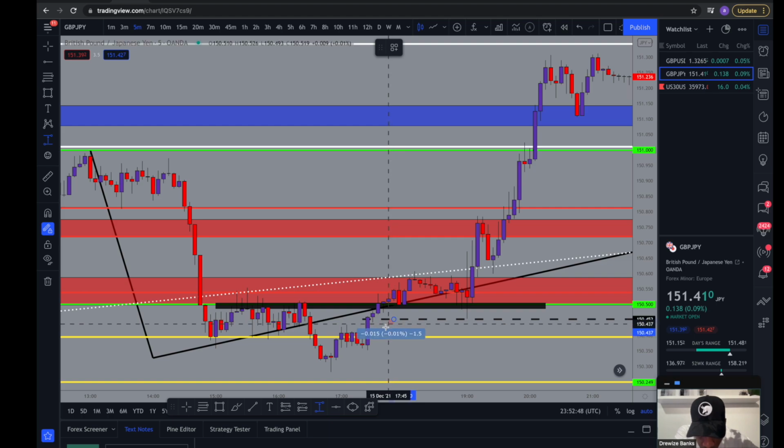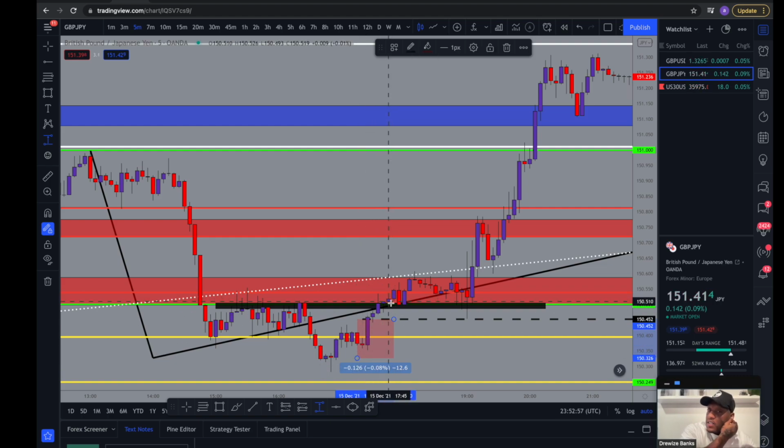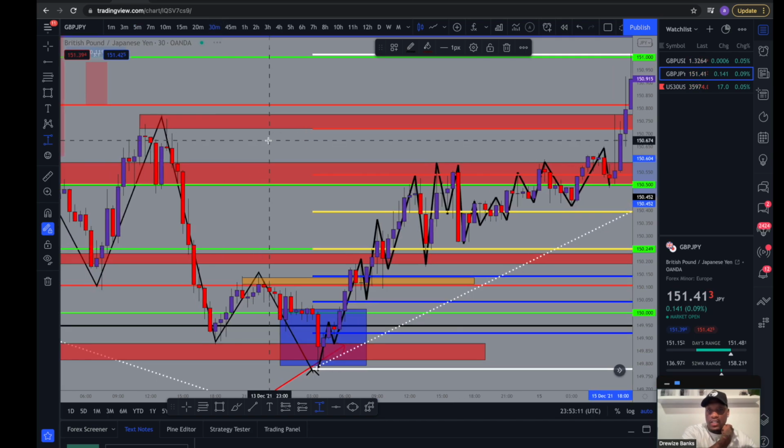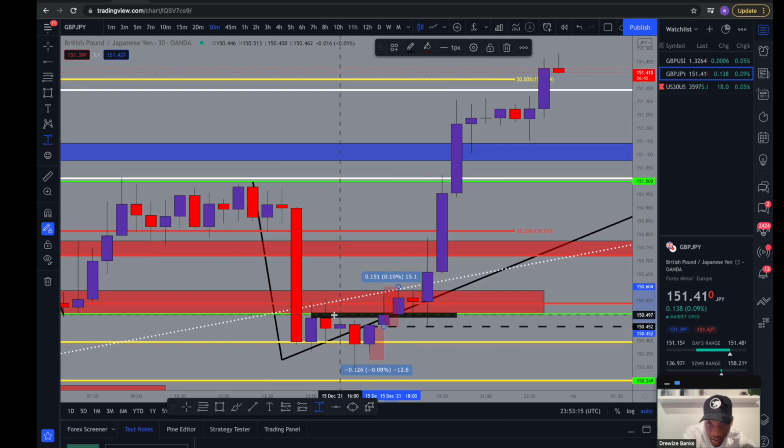So I took this trade, and instantly my stop loss was about 12 pips. At this moment in time, I just literally waited for the zone to break, and then once we broke above and the market was going up and up and up right here, I was like, all right, good, I'm good to go. So at this moment in time, I went ahead and switched back to my 30-minute time frame, and I saw this. So I was like, oh shit.